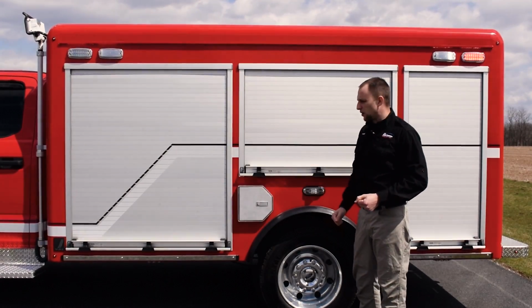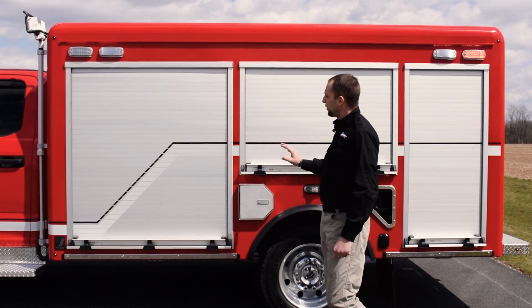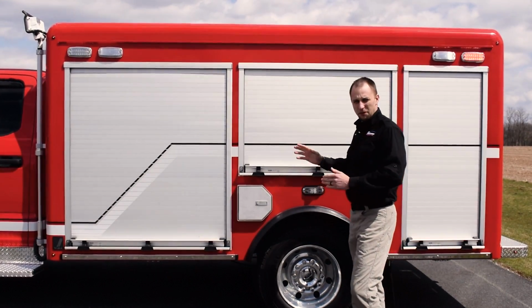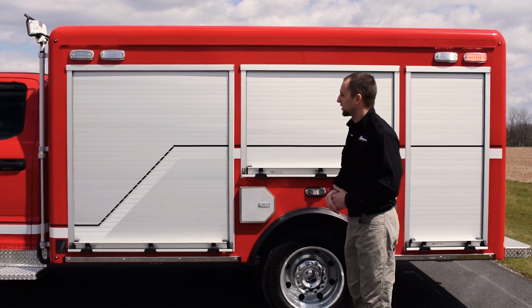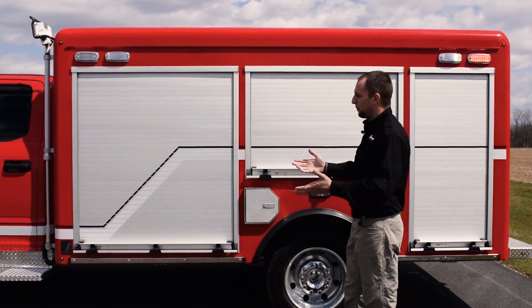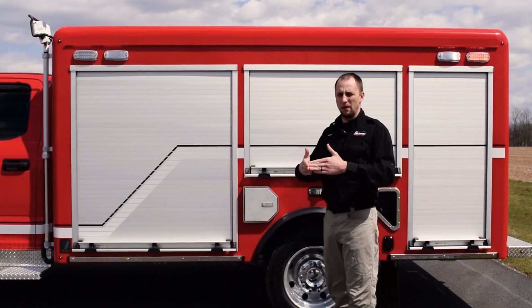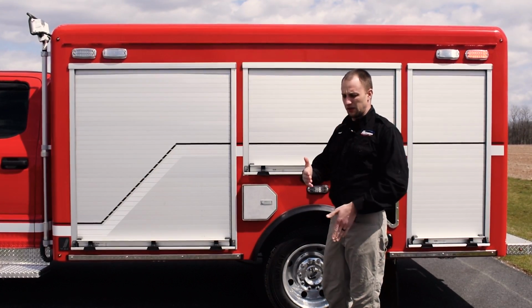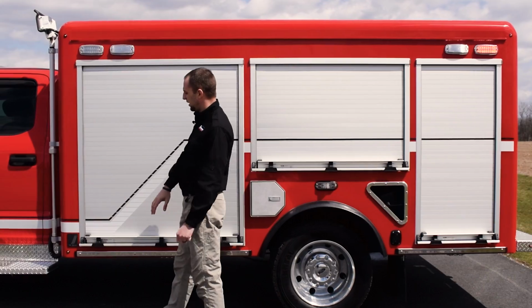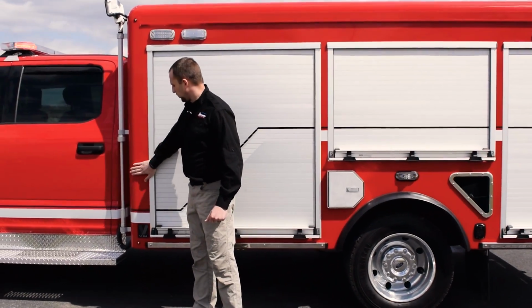Around the side of the vehicle here, we have our extruded aluminum body module that we built. So why is extruded aluminum important? It's extremely important. It's extremely strong versus a formed body. Formed body really is nothing else than taking metal and metal, putting a joist at the center of it and welding it.